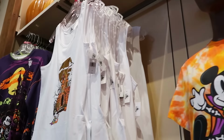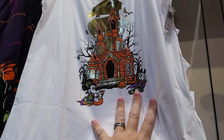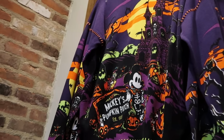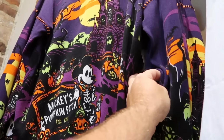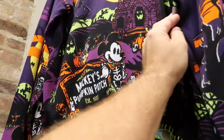And it looks like they even have a brand new tank top here as well. This has all of the gold accents with the spooky house. I love Mickey though. He looks incredible. This one is $35, and they have a very fancy pullover sweatshirt. This isn't like that picky material at all. It's really soft for Mickey's Pumpkin Patch. These are $70 a piece, but I like how it has the different colored stitching.